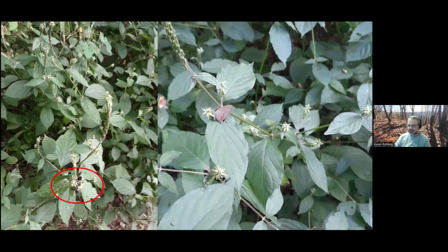Here are those images I have of a couple of different pollinators actually using these flowers, which was kind of surprising. We weren't sure that they were pollinated in this way, so that was an interesting observation.